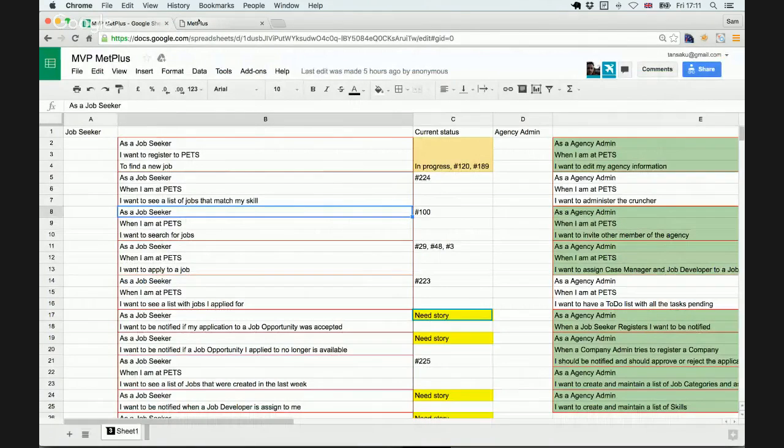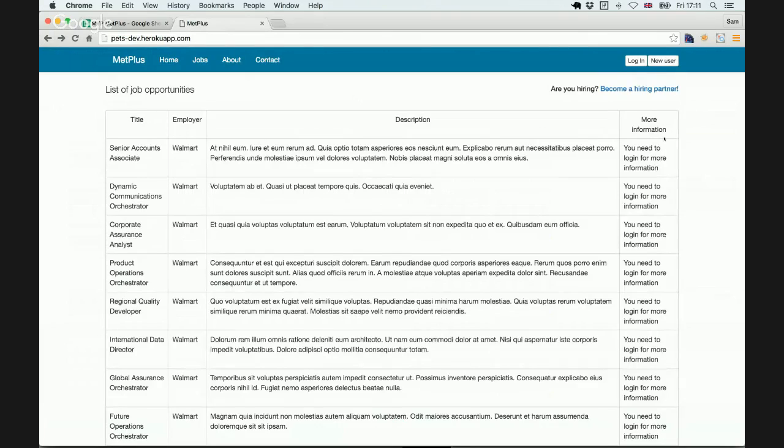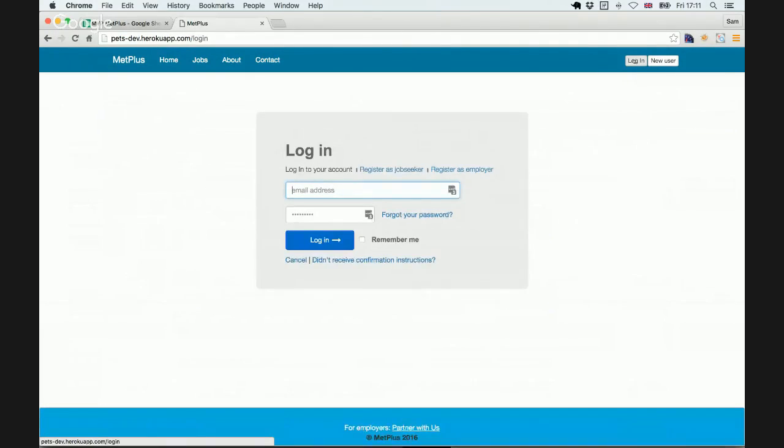I want to register to MetPlus to find a new job. I guess I'm incentivized. It says here more information. You need to log in for more information. So I want to log in. I haven't got an account there.